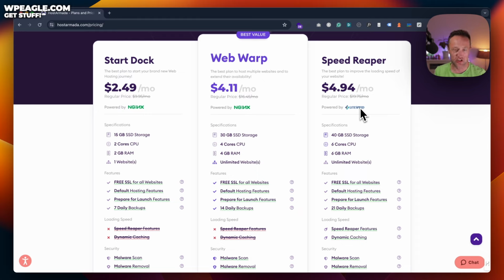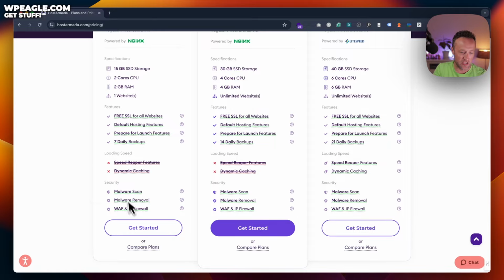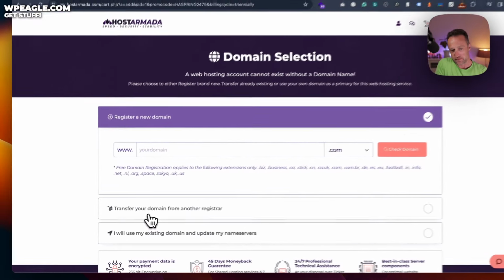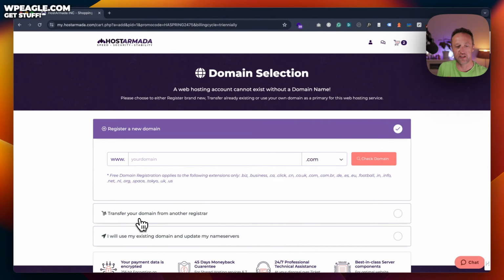All of these packages come with a free domain name as long as you go for a payment plan that's not the monthly, which you don't want to do anyway because that's really bad value for money. I'll explain more on that in a few moments. So I'm going to choose the Start Doc here. Let's click Get Started. And the first page we've got is the domain selection.